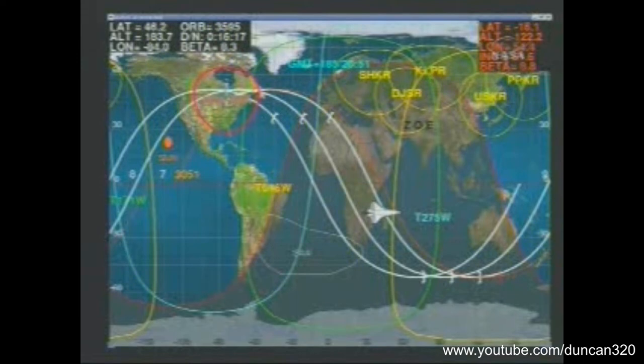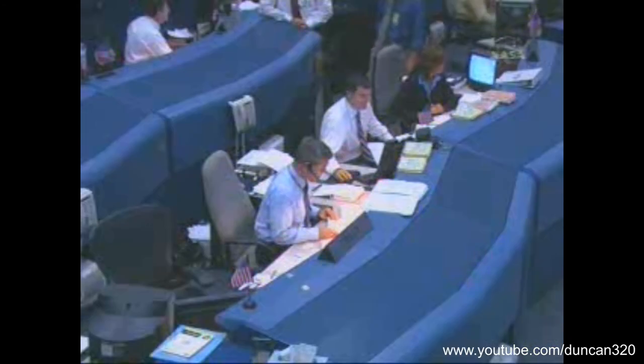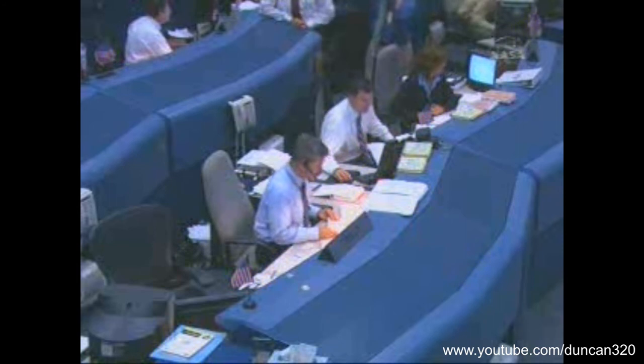This is Mission Control Houston, 2 hours, 14 minutes into the flight of Discovery. Here in the flight control room, the Space Shuttle flight control room, the Ascent team of flight controllers is completing its handover to the Orbit 2 team.